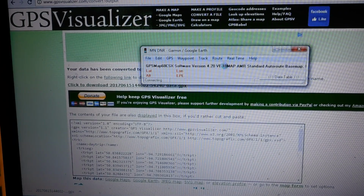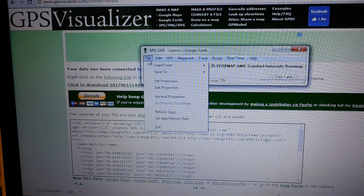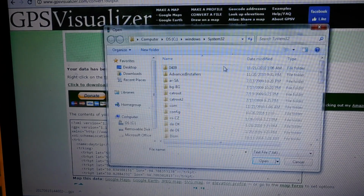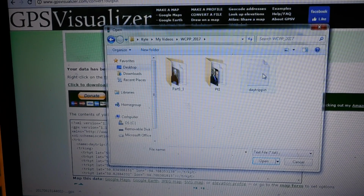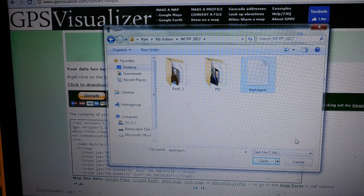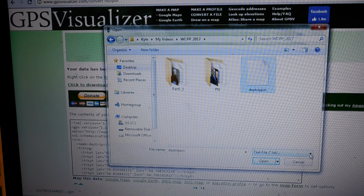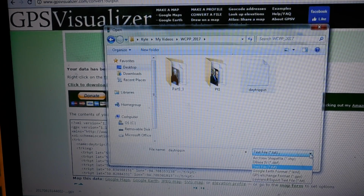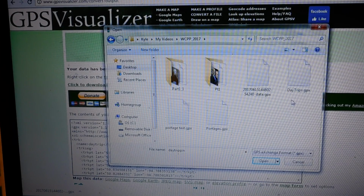Another tool that I like to use is this DNR Garmin, and this will sync up to your, it's another free application, and it'll sync up to your GPS device, and then file, load from, and you're again going to navigate to where you saved it. One thing important to note right here, lower right hand corner, right now it's looking for a text file that's not a GPX file. So you have to click on that, select the GPX file, and now you'll be able to find where you just saved it. Open it.